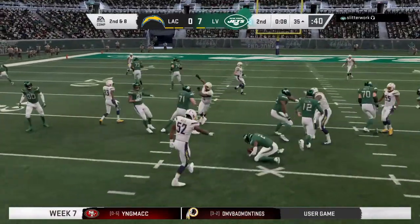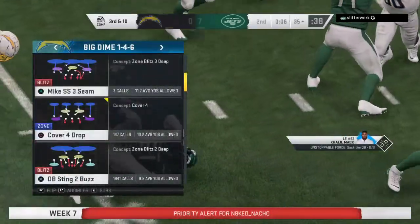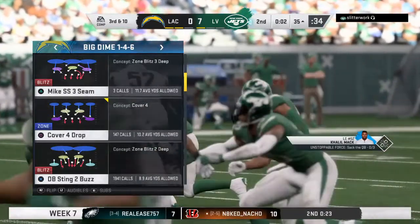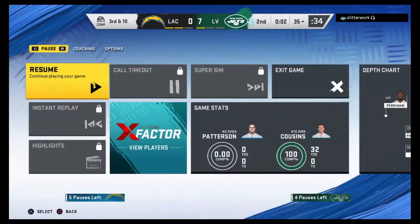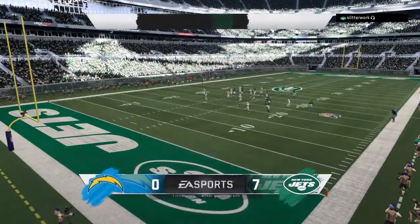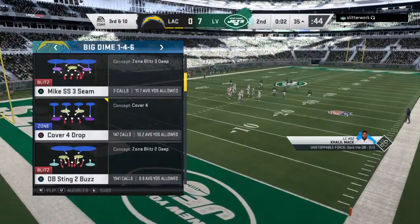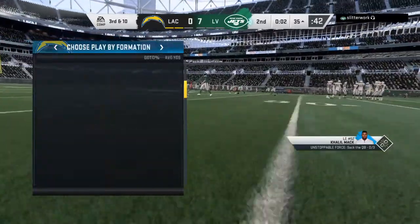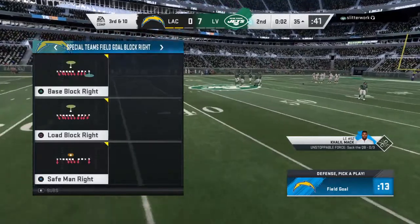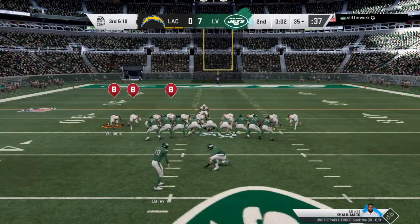They'll run it now out of the gun, and he is going to be stopped cold behind the line of scrimmage. The 2nd down play results in a loss of 2 yards. And we're going to get a timeout with 2 seconds remaining in the 2nd quarter. So with 2 ticks left here in the half, on is the field goal unit.